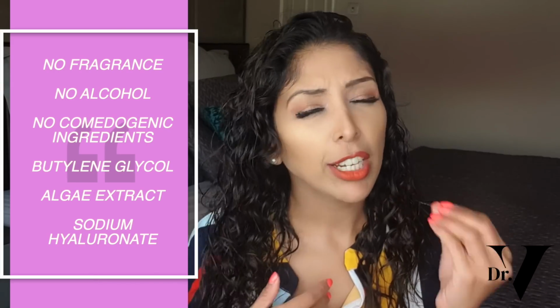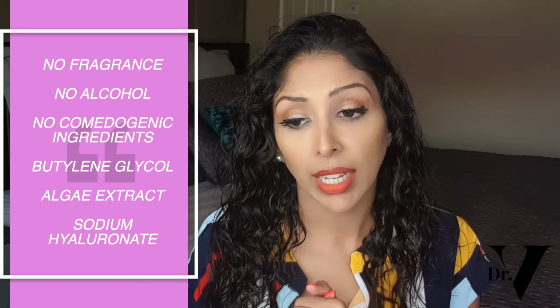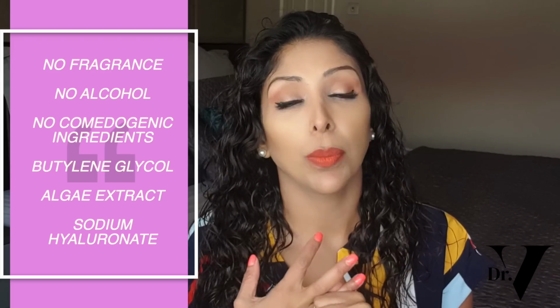Okay, starting off with the first product, which is the Studio Fix MAC. It's something I used to wear a long time ago, and surprisingly, it is actually one of the best foundations for oily, acne prone skin. So it's got no fragrance, no alcohol, there's no comedogenic ingredients in it. It's quite hydrating. It's actually got butylene glycol in it, so it can be quite hydrating. It's got algae extract and sodium hyaluronate.